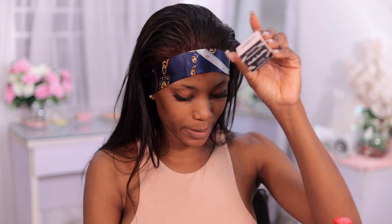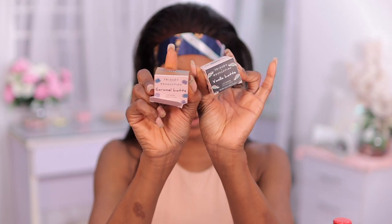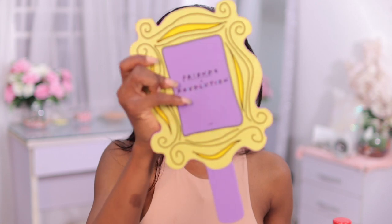They sent a lip mask as well as a lip scrub right here. So let's just play around with this as well. And lastly, a body butter. I do have this mirror that I'm loving, actually.